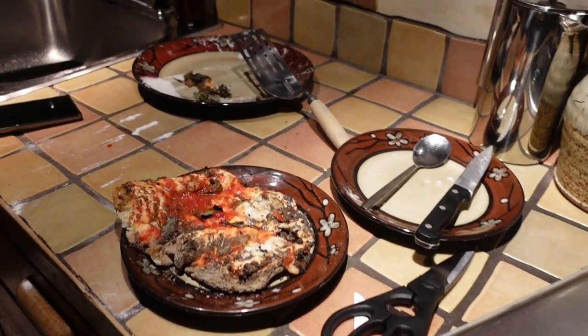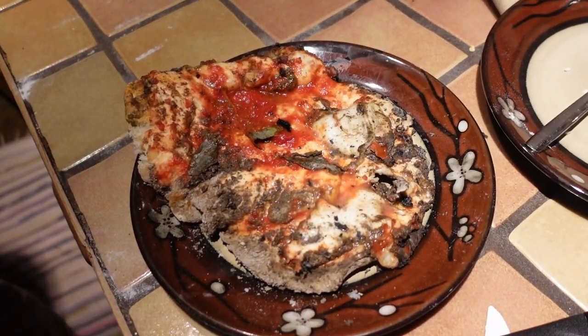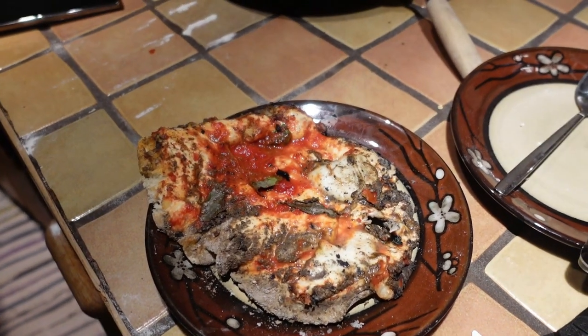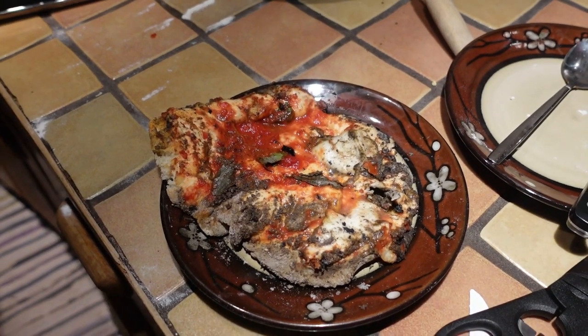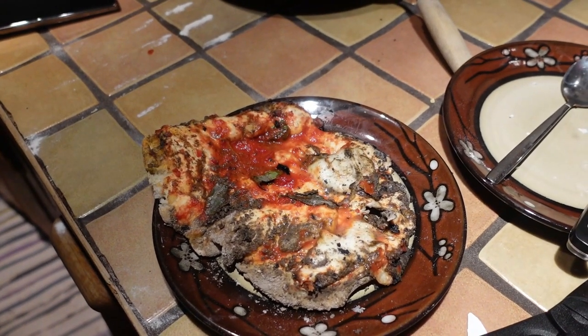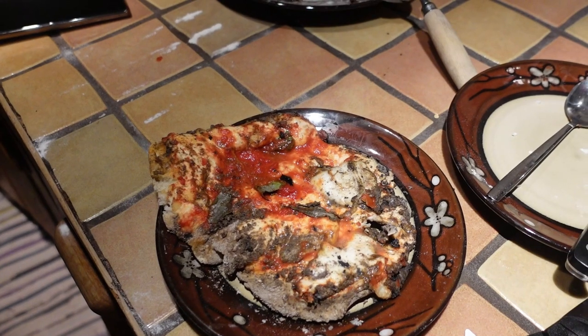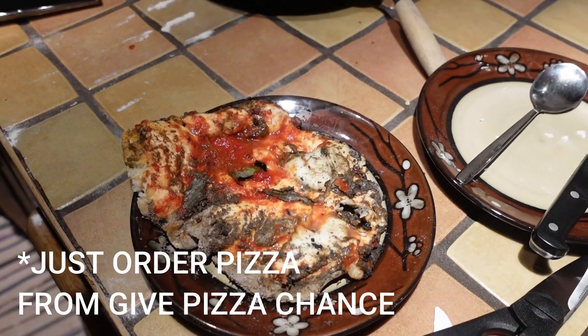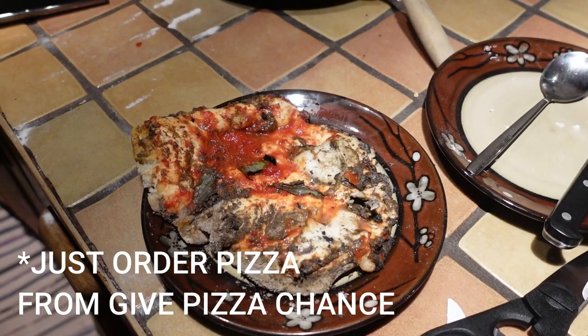Okay, so we did one pizza, and as you can tell, it did not turn out to be like pizza. We think it's because the oven wasn't warm enough. The pizza oven wasn't warm enough at all for the pizza to cook. So, what can you do besides ordering pizza?